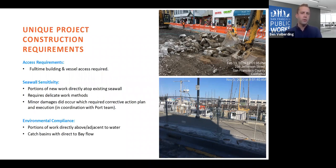Another particular requirement of our project that is a rarity for our work is, as Julie alluded to, that a good portion of our work, especially on the western end of the project, was directly atop the existing seawall, which we obviously need to maintain its integrity. So that kind of dictated a lot of means and methods for our contractor in terms of equipment selection or just general work practices. So they had to kind of put on their kid gloves and be delicate when working around that seawall. We did have a few issues with damage either caused by our work or pre-existing damages that we found, but we've found that the port has been a really good partner in this project to help us resolve these issues as we discover them.